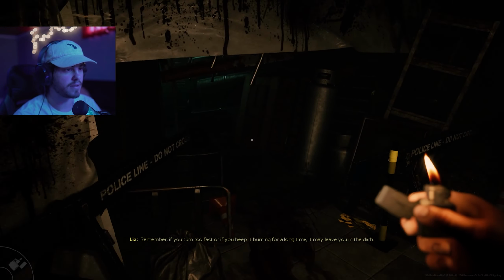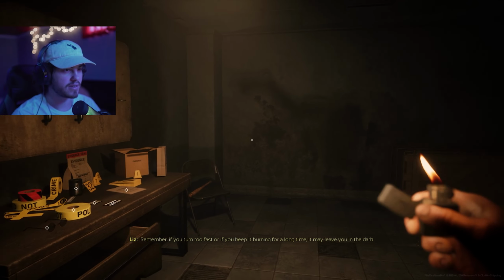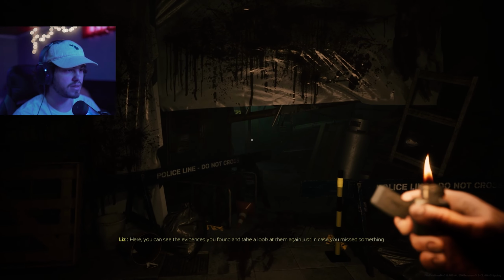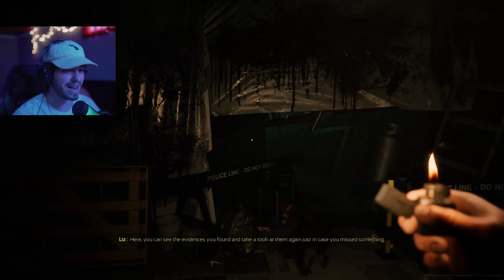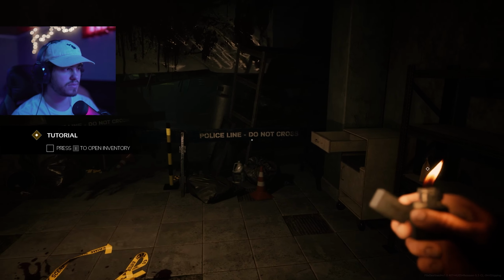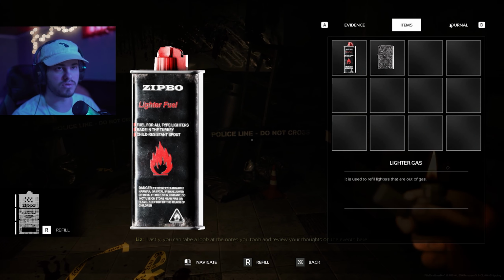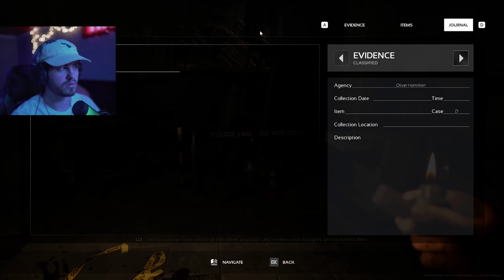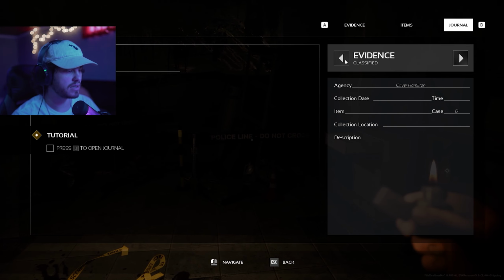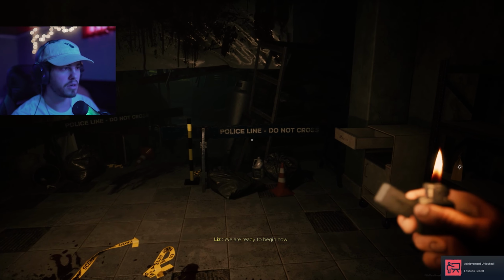Nice. Remember, if you turn too fast for a long time, it may leave you in the dark. Okay. Also, I do not want to be in the dark for a long time. Look at them again, just in case you miss something. I have an inventory. Okay. Lastly, you can take a look at the notes you took and review your thoughts on the events here. Okay, I see. You just press J. We are ready to begin now.